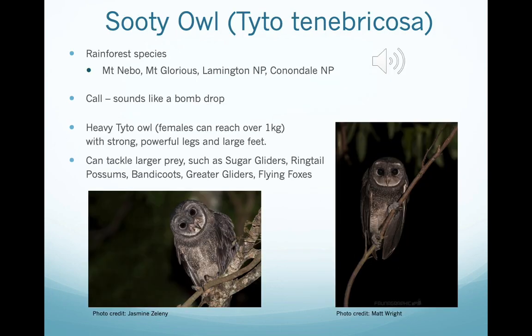So our third tyto owl and my personal favourite is the sooty owl. Now the sooty owl is a rainforest species, but you can find them hunting around and roosting within dry forest as well. So just over the past few months, we have had a few records of sooty owls roosting within the creek lines of Mount Coot-tha. Now Mount Coot-tha does have great connectivity to the rest of the range, but I do still think it's quite amazing to have sooty owls so close to the CBD.